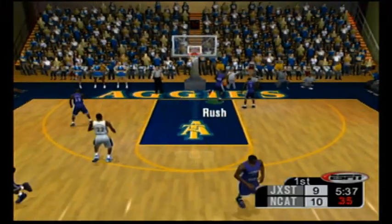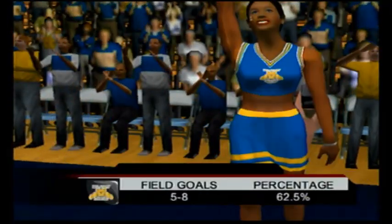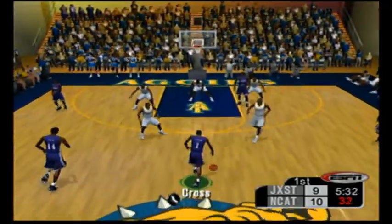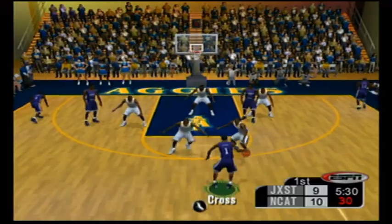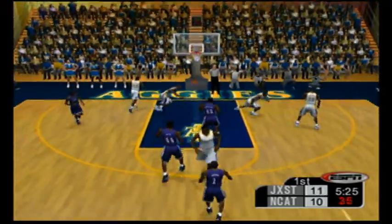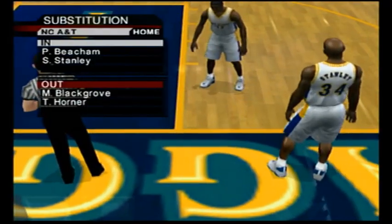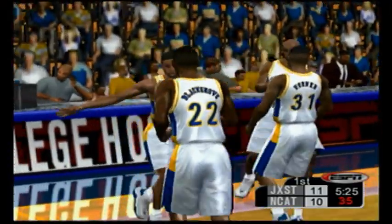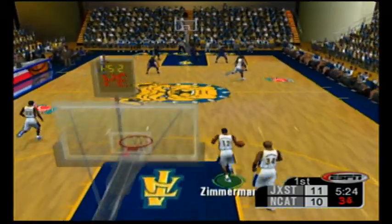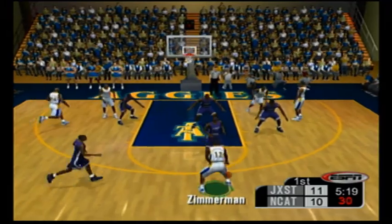The shot. Blackrow gets the switch. Boy, nice touch from a kid you don't see taking a lot of shots, but a good effort on that play. It's a one-point game. He puts it up. Cross, utilizing the crossover there, and gets the bucket. Blackrow going to the bench. Stanley throws the ball inbounds.